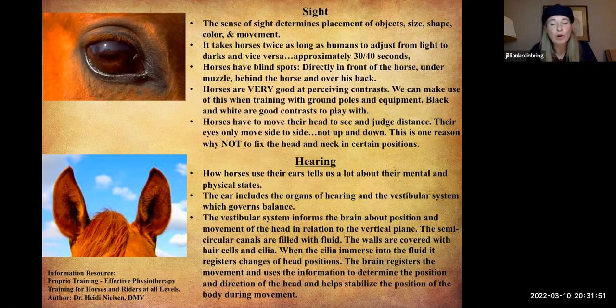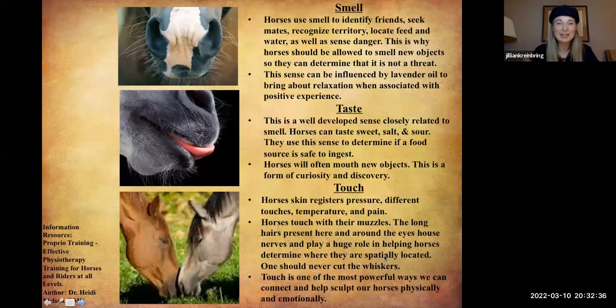So the vestibular system informs the brain about the position and the movement of the head in relation to the vertical plane. So I'm not going to go through everything that's on this slide, but just realize that the ears are important in terms of indicators of emotion, as well as housing the very fragile and delicate organs of the horse's vestibular system, which plays a huge role in governing their balance. And what are we always trying to help the horses with? Balance. Okay. So we've done sight and we've done hearing. And we've got a couple more here to look at. Smell.